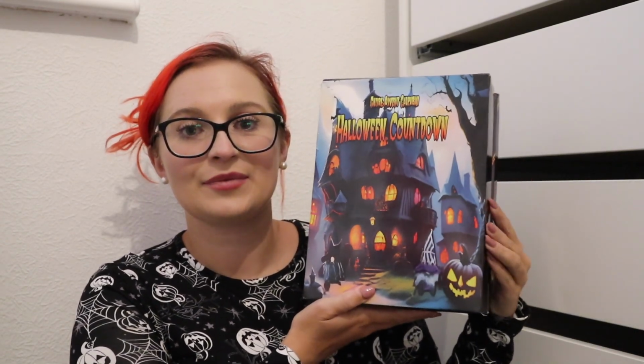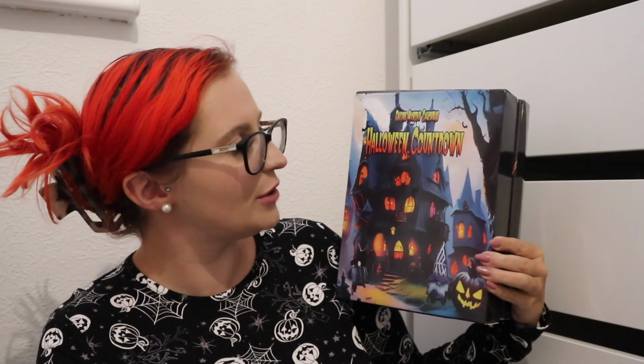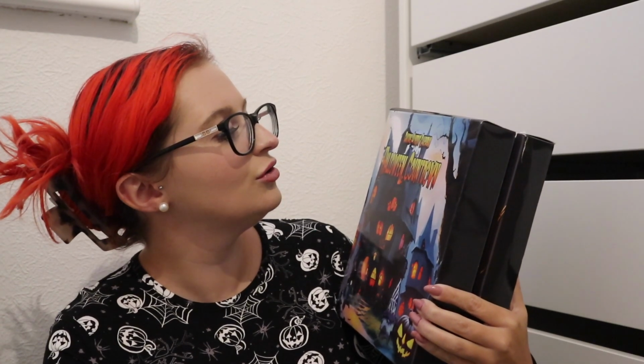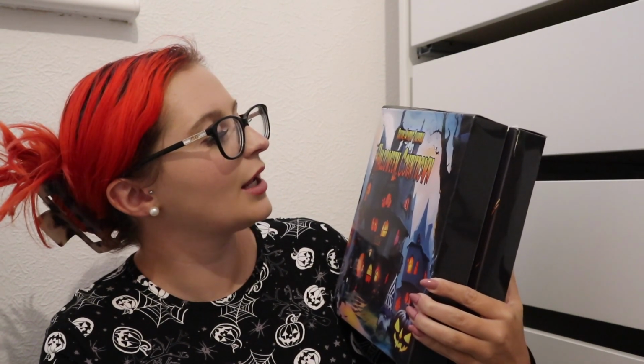But the way they made it out was it was like the size of an advent calendar. And then when it arrived, it was like this. And I think I paid 30 or 35 quid for this with shipping. So I'm like, okay. It just says Halloween countdown. That's all I can read from it, I'm afraid.